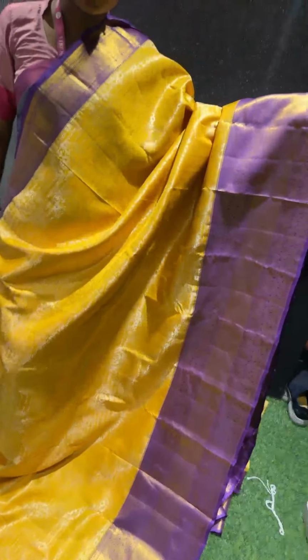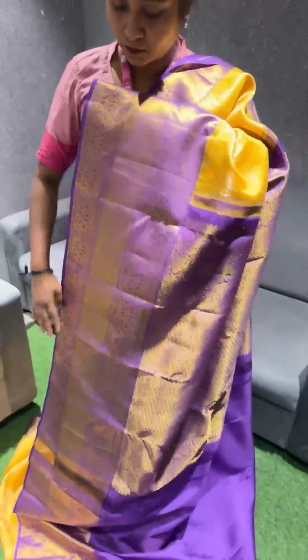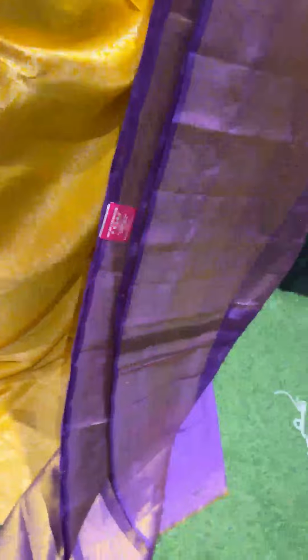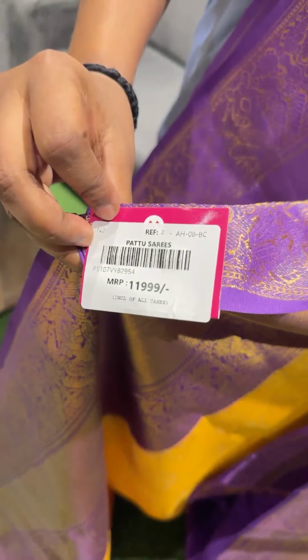And this is a very beautiful combination, one of my personal favorites. Yellow and purple border. Look at the saree detailing. It's really beautiful. Don't miss this one. Look at the pallu design and the border. It's really elevating, so good. It's a very classic combination. This is a kuttu border saree. And the price of the saree is budget friendly. It's just 11,999. Book it immediately. Don't miss this one. Very beautiful saree.